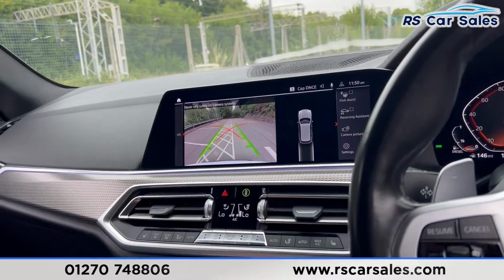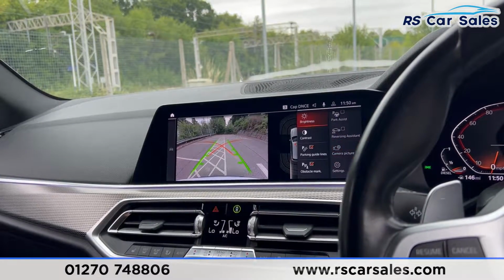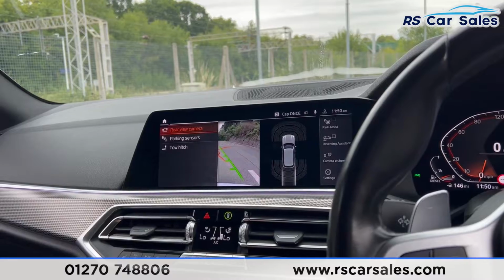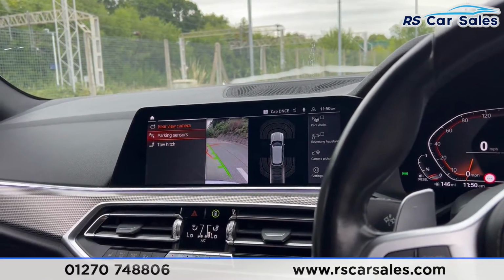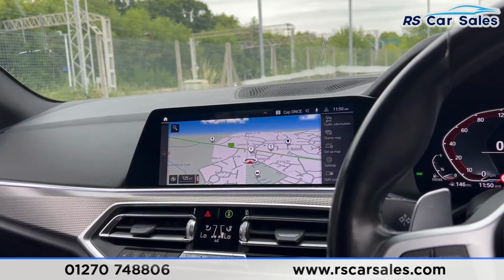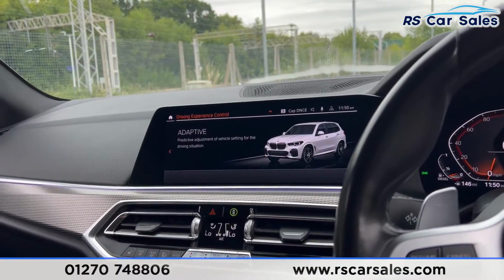Now I'll pop the car into reverse. You can see we do have the rear reversing camera, just there. You can also change the brightness and all other settings there as well. You have your tow hitch, your parking sensors just there as well, as you do have front and rear parking sensors. Now you do get different drive modes, so you do get Sport, so if I just come off this screen, you do get Sport with Individual. You also have Comfort, Eco Pro and also Adaptive.